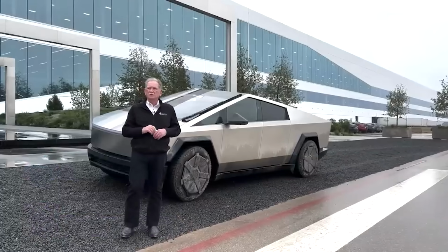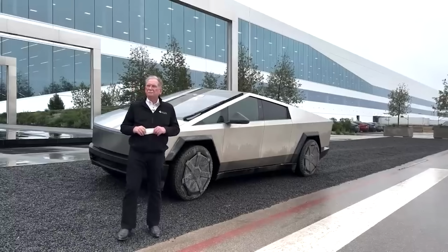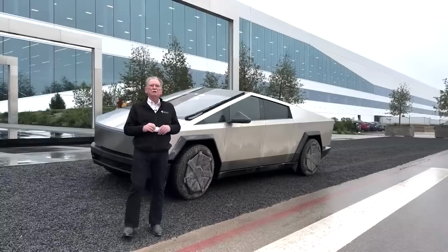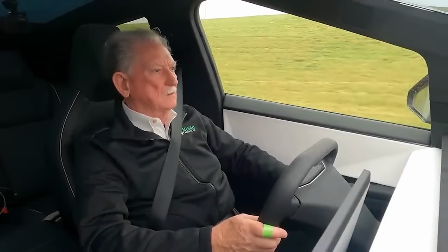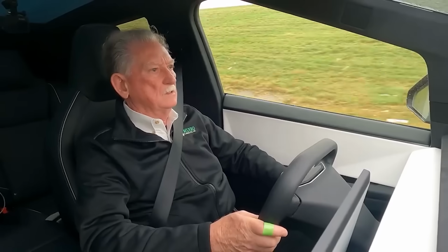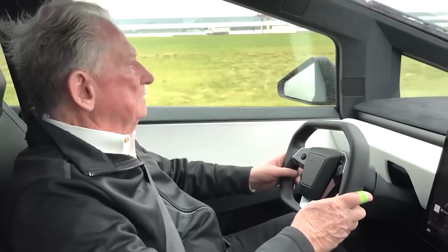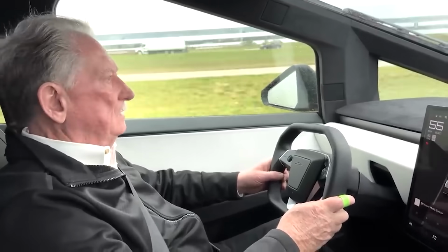But it's still got more than enough to have a good time with. And because we're on a street, I keep looking over my shoulder so we don't get run over. But anyways, let's go and have a ride in the Cybertruck. Okay, so here I am in the Cybertruck with everybody. We're kind of moving out. Over here to my left, you can see the Cyber Factory, and we're headed.